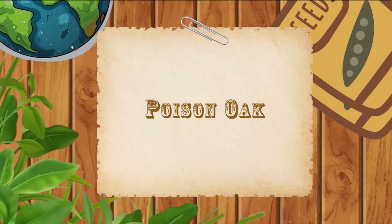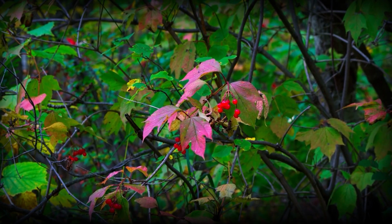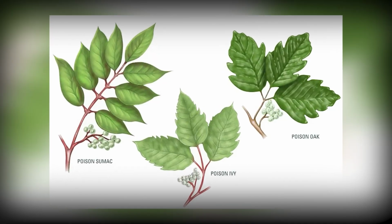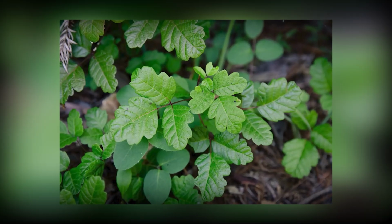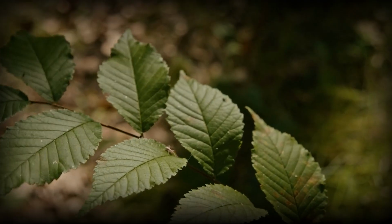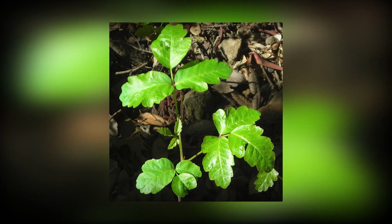Poison oak. Poison oak resembles its cousin poison ivy, but with leaves that look more like oak leaves, hence the name. In the West, it grows as a shrub or vine with leaves arranged in groups of 3 that have rounded, lobed edges. The plants turn brilliant red in fall, creating beautiful displays that try to hide their dangerous nature.